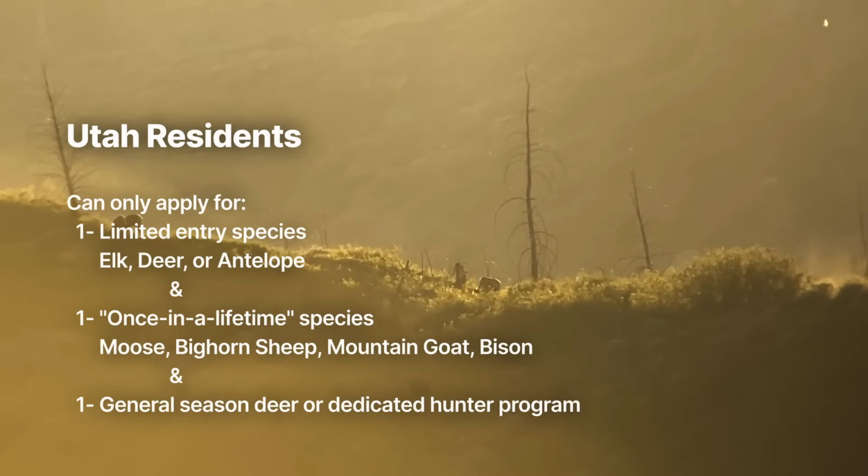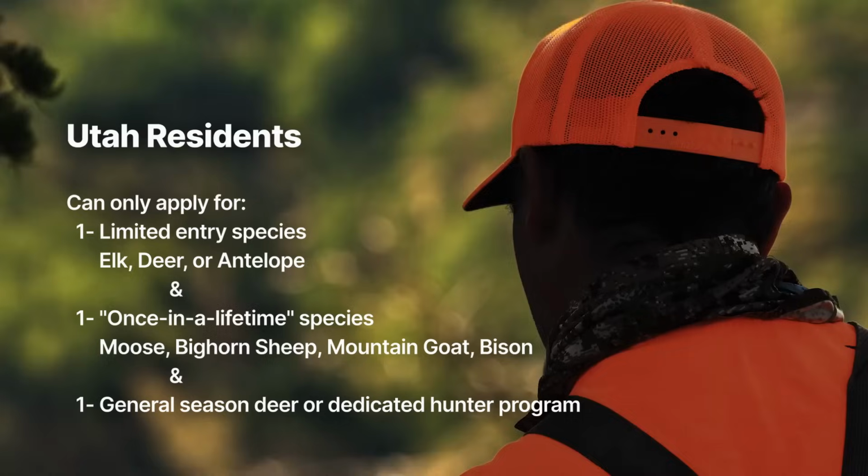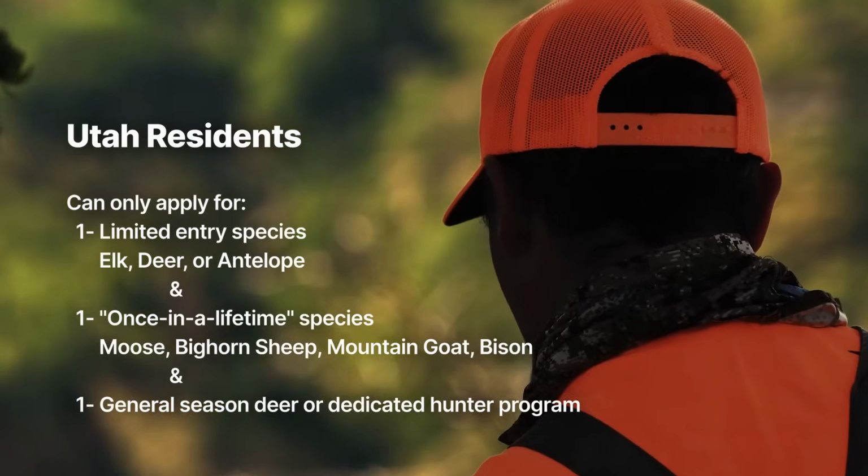I can only apply for one of those. And then I can only apply for one general season deer opportunity, either a general season deer hunt or the dedicated hunter program. Now, that's a change that was made this year. Prior to this year, you could actually apply and build points for both general season and dedicated hunter deer, but that is no longer the case. You have to pick or choose one or the other.